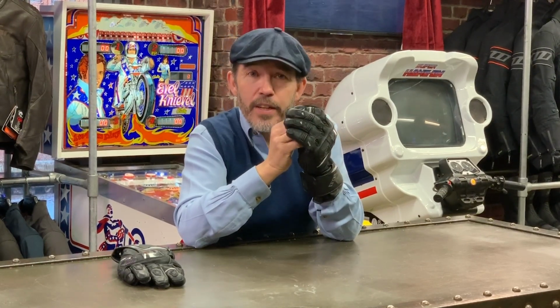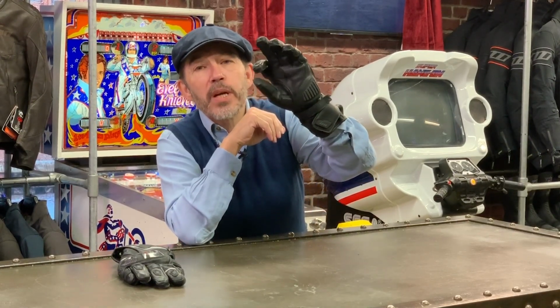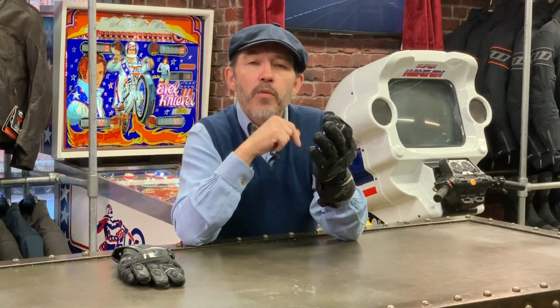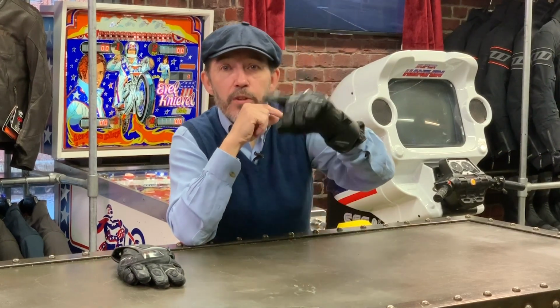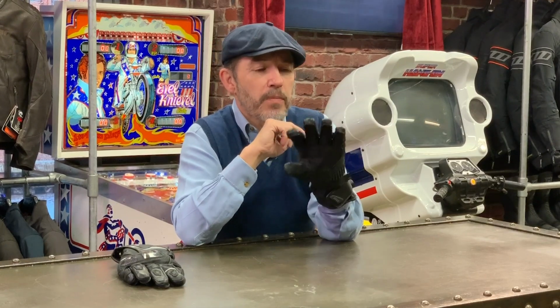You may well have a GPS or a phone that you're using for maps. You want to be able to use two fingers to expand the screen. With this glove, upsettingly, it's just on the finger. So you can use it to scroll, but you cannot use it to expand the map.